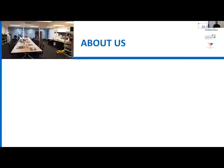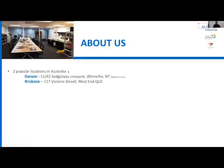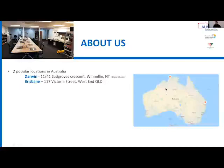That's one of our classrooms there. As you can see, there's the practical skid over there, but I will show you more when we get into other slides. This is just a picture that we just took. We have 2 locations, as I mentioned before: Darwin and Brisbane. In Darwin, we can cater up to 23 students, and in Brisbane, we can cater up to 44 students. Darwin is at the top end of Australia, if you don't know about it, and then we have Brisbane on the east coast.